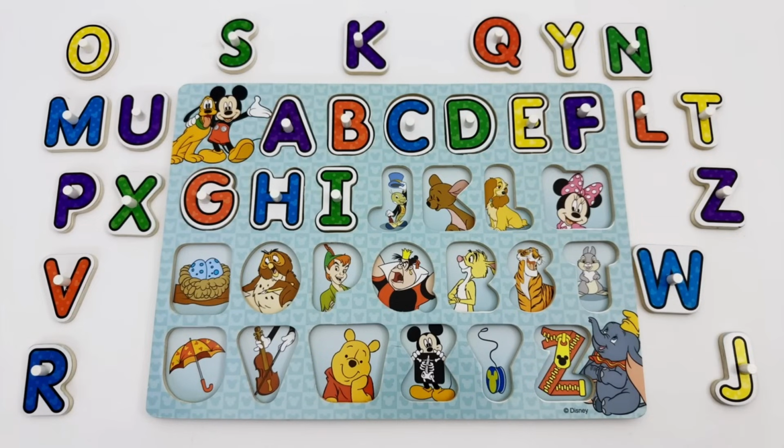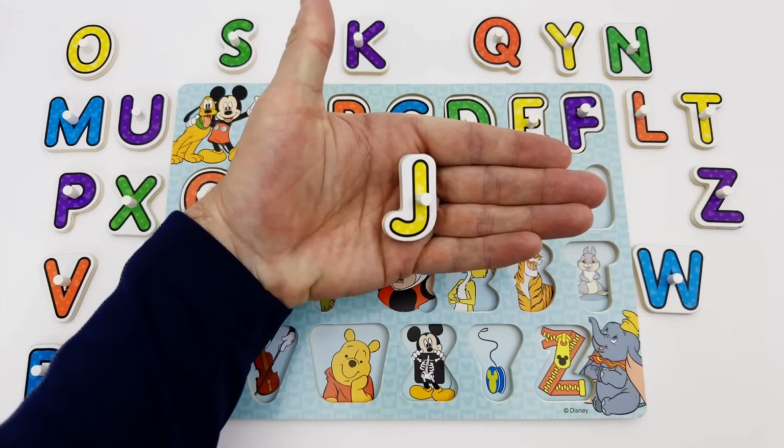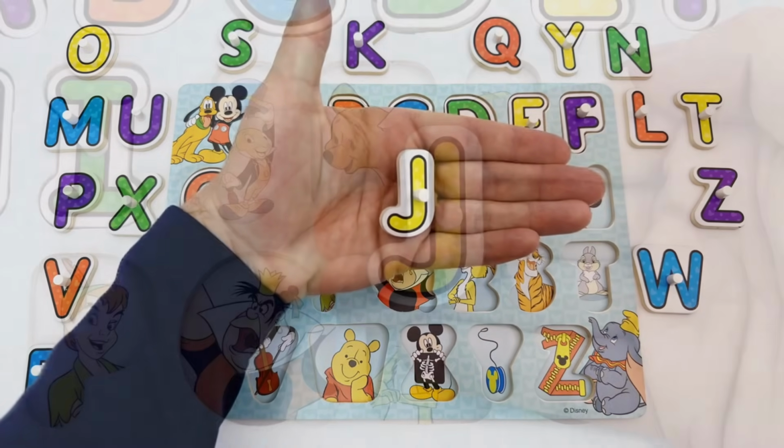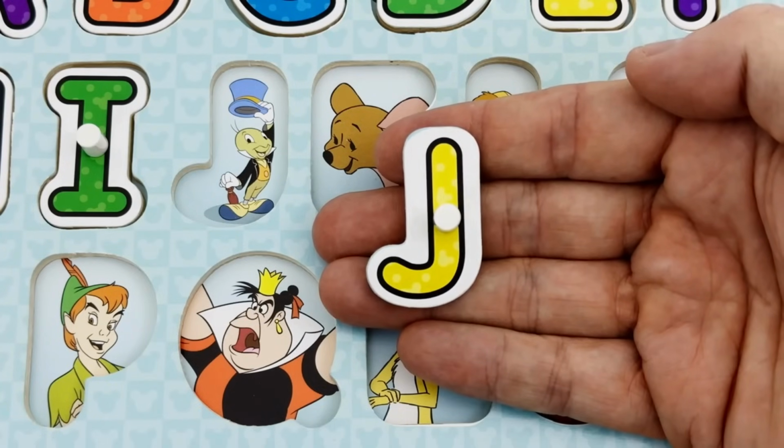What letter comes after the letter I? Right! The letter J is the next letter we are looking for. Oh, look! The letter J! The letter J is yellow. The letter J. J is for Jiminy Cricket.